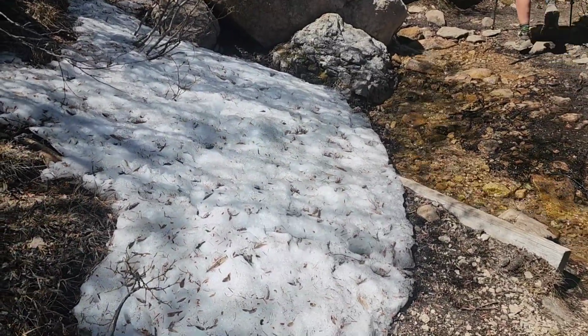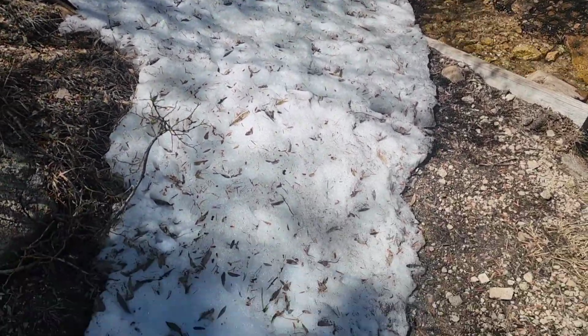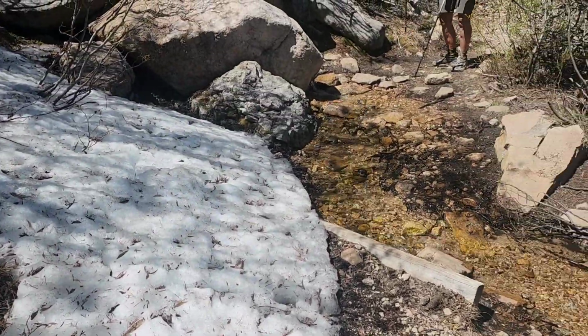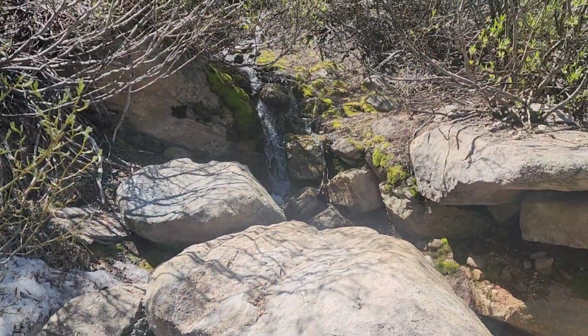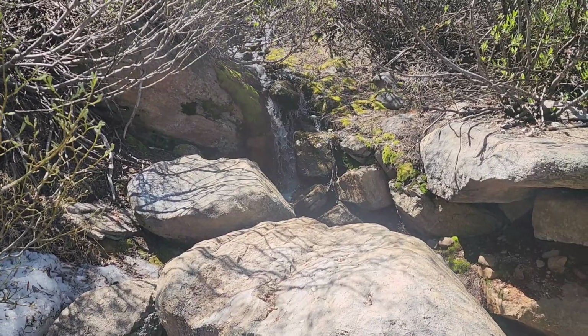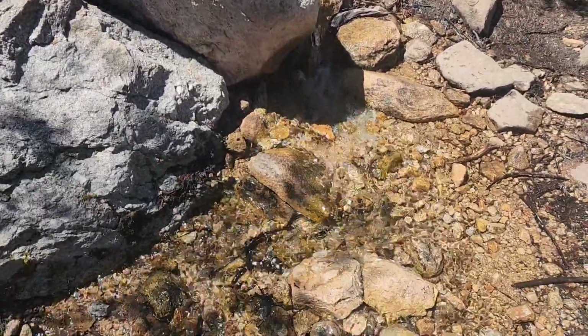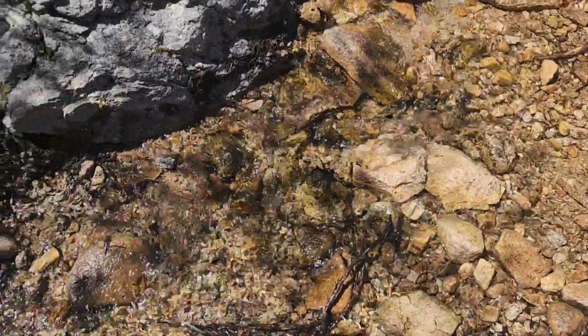This is our first snow in the Sierras. Just a small patch here where this creek is running through. It's wonderful. What a great water source. There's another one down the trail, so we won't be getting water here. But look at all this water.